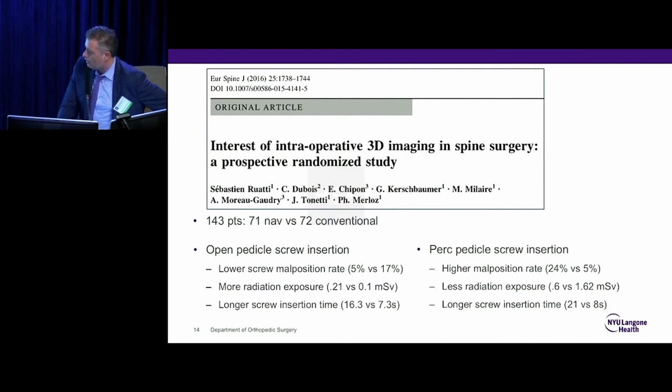You can see that it's 0.21 versus 0.1, so double the radiation dose. And there was a longer screw insertion time when you utilize NAV. So the question is whether that's optimal. There's a trade-off between time, radiation exposure, and screw malposition, and whether those are actually clinically relevant. The PERC group, a little bit of a better argument, higher malposition rate in the freehand group, 24% versus 5%. So you're kind of flipping the paradigm a little bit.